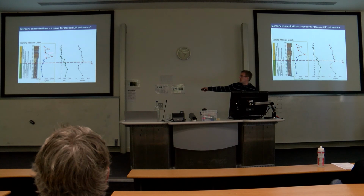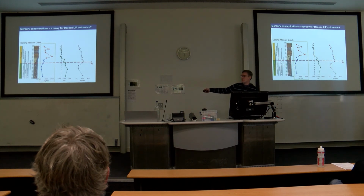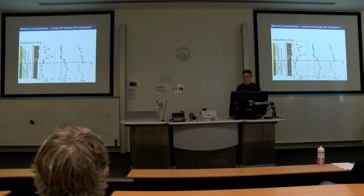You see these increased values in the event bed. This, I think, is a diagenetic signal. I don't have time to talk about that right now, but you can ask me about it afterwards. I don't actually think here we've got much evidence for mercury anomalies below the extinction.